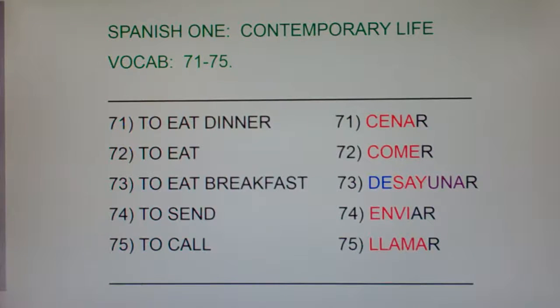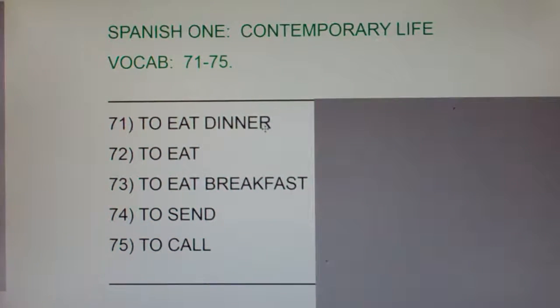All right, time for our post-test. Look at the words in English and either say them in Spanish, or better yet, look at the words in English and write them down in Spanish and see how you're doing.